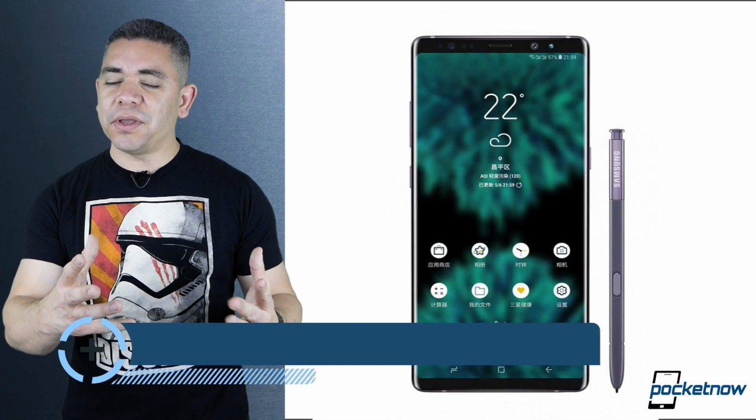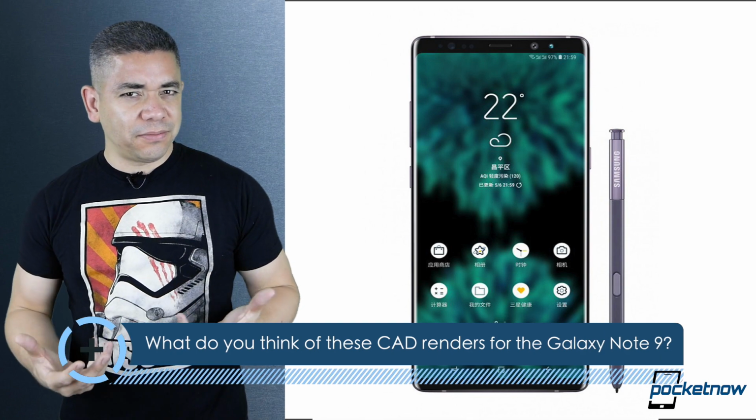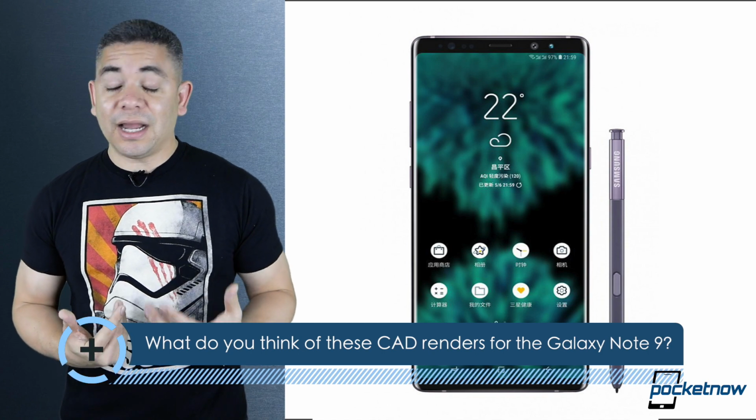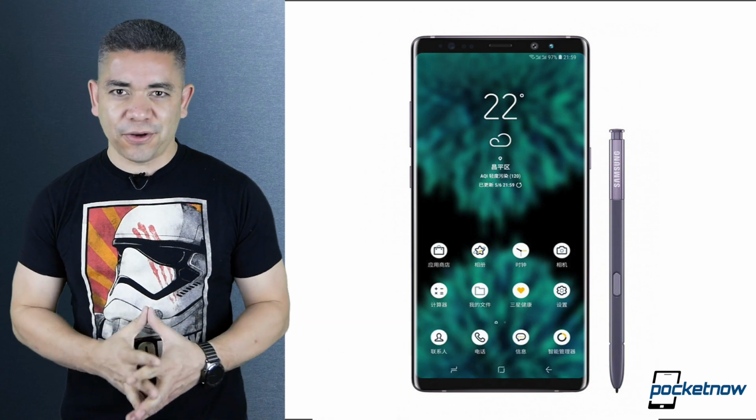So let us know in the comments what you think about the Galaxy Note 9. Do you like the design, which looks a little boxier? Pretty much like the Note 8. In my case, I like it a lot. I like the Galaxy Note lineup. You know this, but leave us a comment down below. We would love to know your opinion.